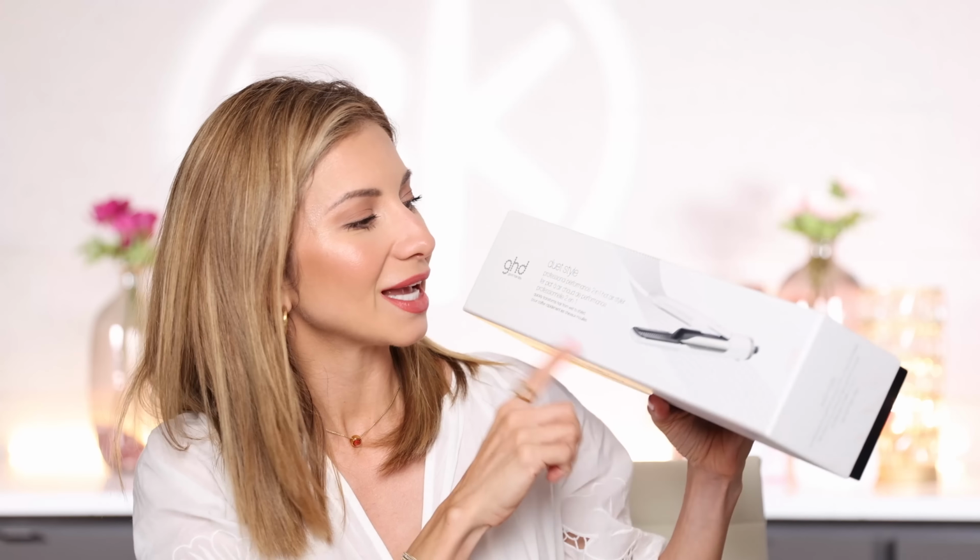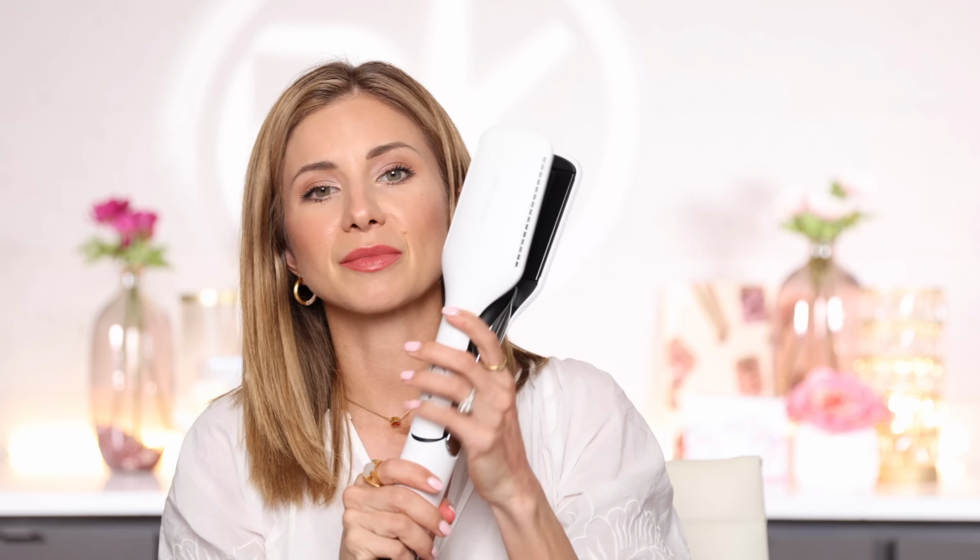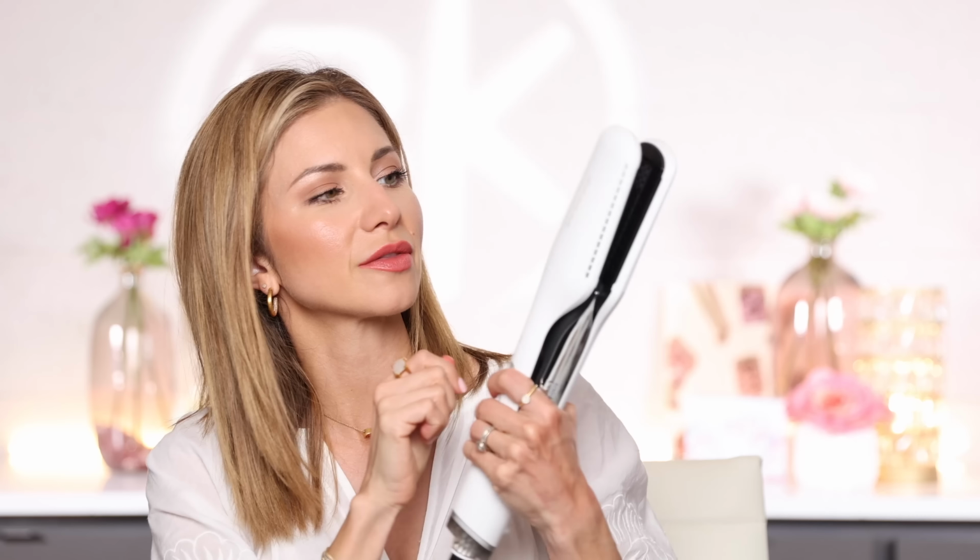I've wanted this for a while though. I was in between this and the Dyson, the tool that's similar to this. I ended up picking up this one because the plate on this is wider. So I thought that might be a better fit for me and my hair. I have very thick, coarse hair, and I just thought that the extra wider plate might work a little better because my hair always takes a long time to dry. Oh, I don't want to get blush on this. My hair always takes a long time to dry, so I thought this might be better.